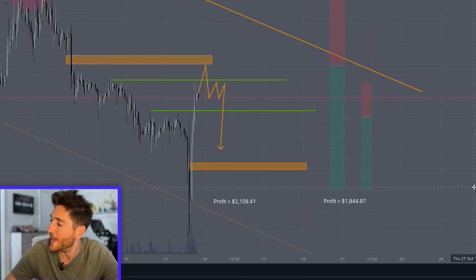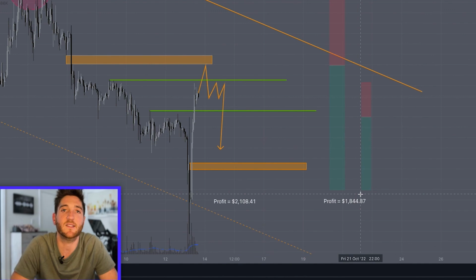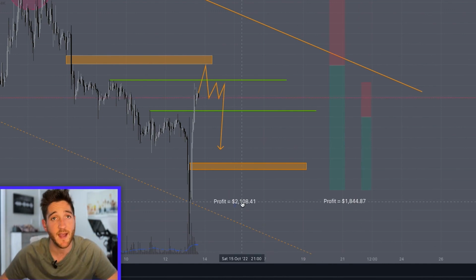$1,844. If you look at the profit that you were to have received here versus the profit here on the DCA, this is realizing 87% of the profit that you would have realized on the DCA if there was initial drawdown. That is the best way and the best example that I can show you about you don't have to bet the farm every single time on that first entry point. Be protective over your bag and your portfolio. Realize that you don't have to have so much skin in the game to begin with.